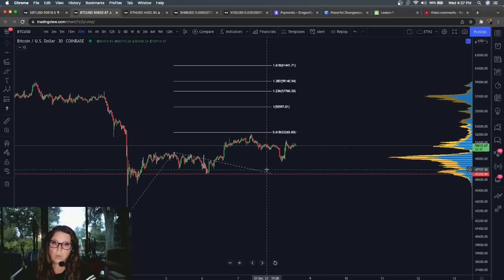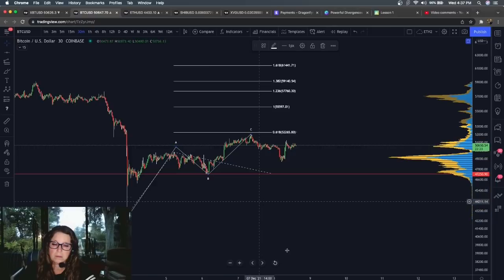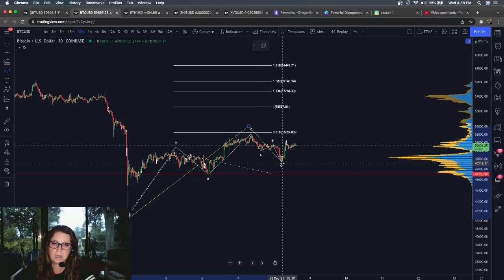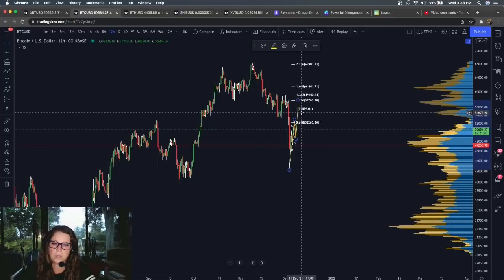All right, let's talk about what other counts could be happening. This could be a zigzag where we had A, B, C. Then we made an ABC to the downside. And what happens here is we turn this into a 3-wave move where this is the first leg, this is the second leg, and then we get a leg to the upside. Now what would happen is that would be a 3-wave move, whether it ends up being a WXY or an ABC. And exactly what I said would happen if we get 3 waves, we're going to come further down.